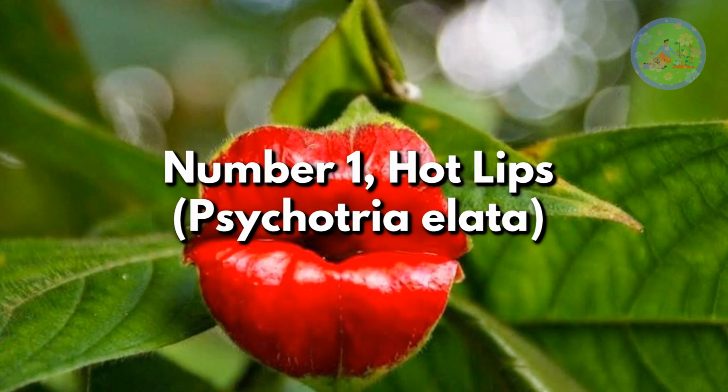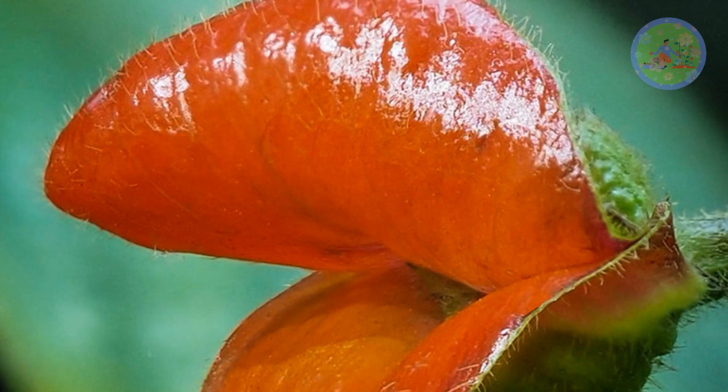Number 1. Hot Lips, Psychotria elata. A tropical plant that exhibits unique bracts that resemble a pair of human lips, brightly red in color.